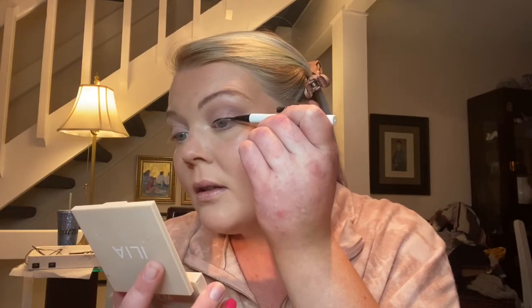I love that. Now I'm excited to try out the Ilia liquid liner. I was reading that this is apparently super easy to use, so let's see. I do like that you have to shake it, because I feel like when you shake it every time, it kind of makes it better. I don't know. The tip is not flexible at all on this, whatsoever.